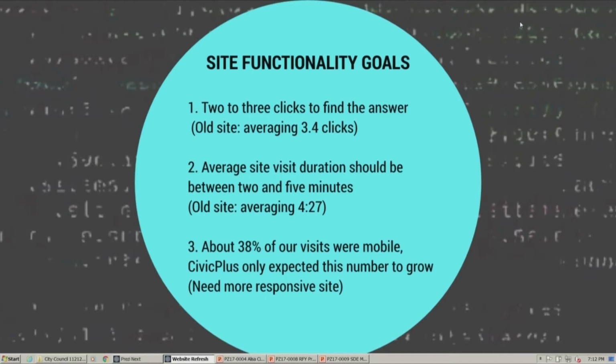We also found out through Civic Plus that about 38% of our visits were from mobile phones, and Civic Plus told us they only expected that number to grow. So we needed to build a more responsive site.